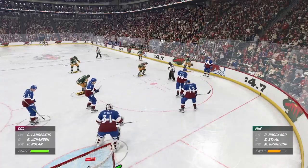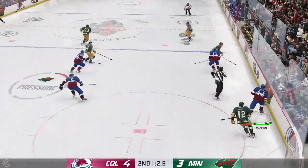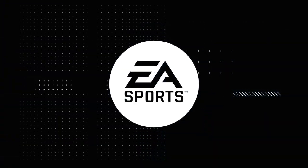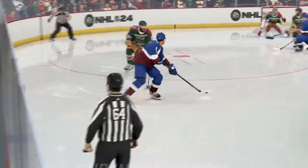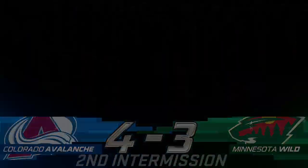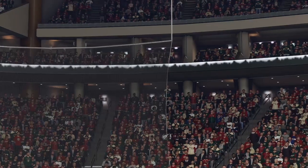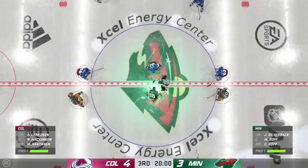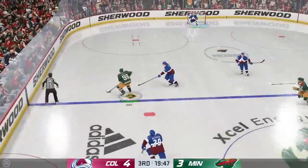Both centers ready to take the draw here coming up. And they take possession off the draw here in their own end. Well, there you go. Two periods down, one more to go, at least for now, right? Third period just around the corner. Players are set, officials are set, third period action is coming up. It's been a throwback to 80s hockey here, and we are underway here in the third.